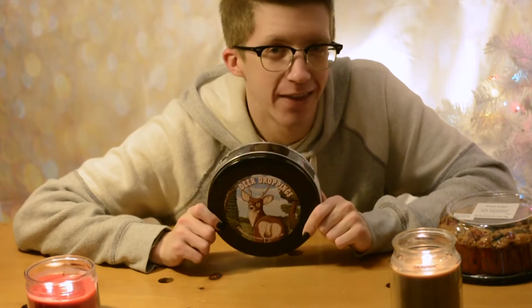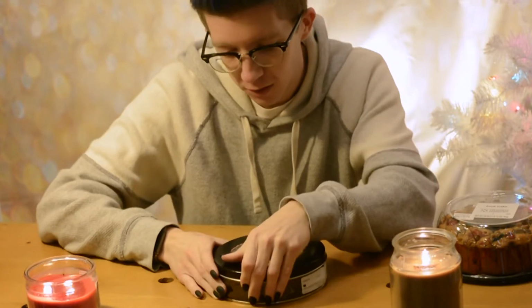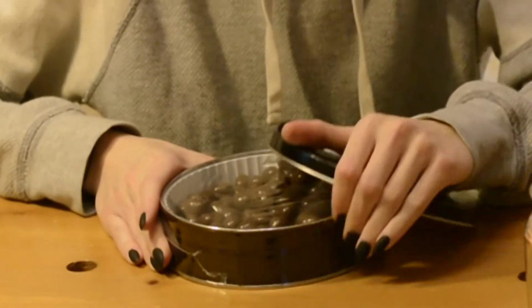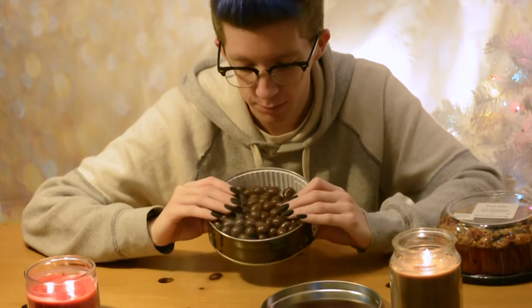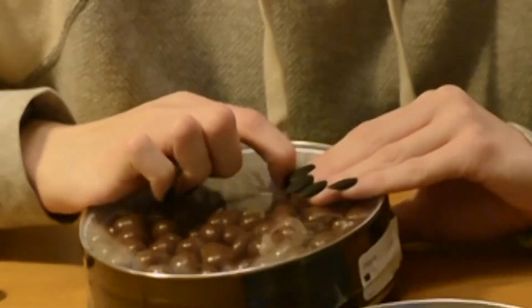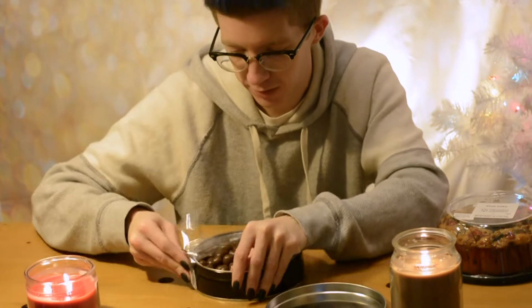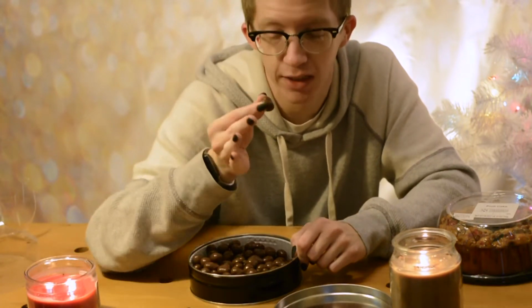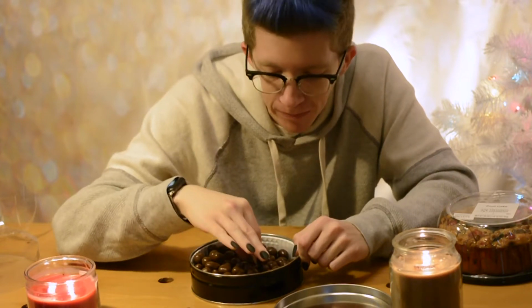Okay, so I started out with the chocolate covered peanuts or deer droppings. So if I can remove the lid, I just got some new nails, so I don't want to chip those, but things wrapped in foil are kind of cool. Seals it up so they're nice and fresh. As you can see, it looks like deer droppings. Kind of tastes like it too.